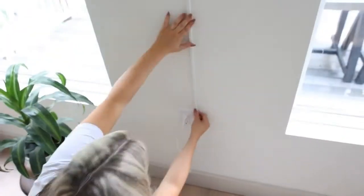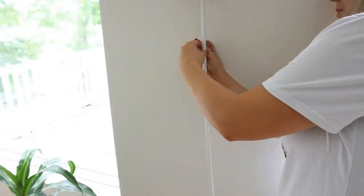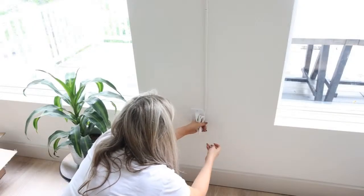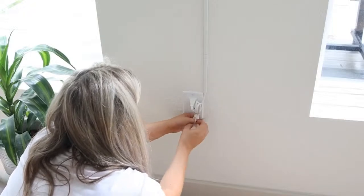I didn't have to paint this, but maybe you have a dark wall, you could paint these as well. So I really like having these, and I feel like they make things look nice and clean. It's 128 inches of this cord header, so you could use it for several different cords. Yes. All right, another item on deal today is these dryer vents.